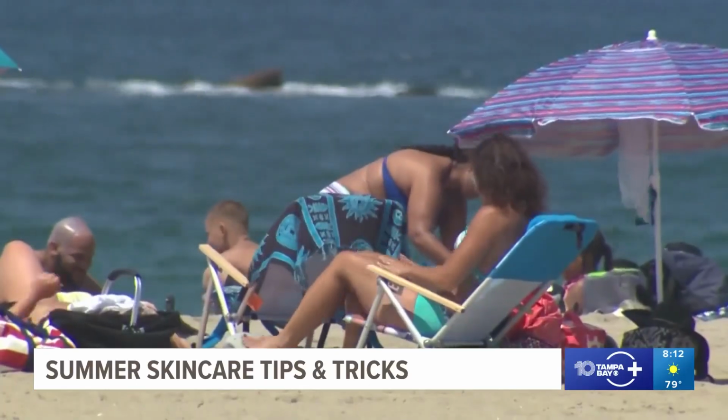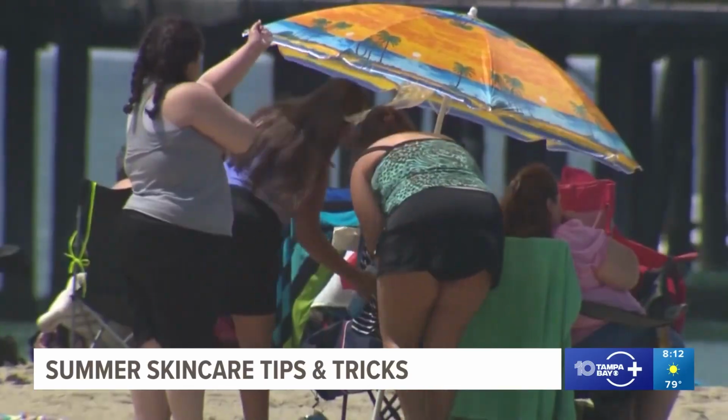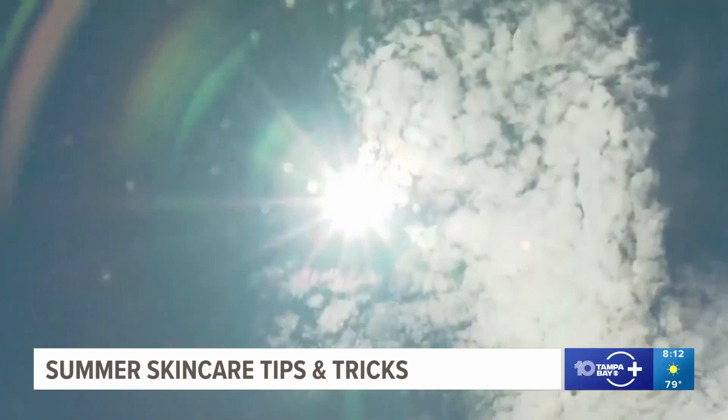And then don't forget other things such as sun protective clothing. So you want SPF 50 or higher in your rash guards, a tightly woven hat, and then sunglasses. So those are also important things to implement when you're trying to protect yourself from the sun.